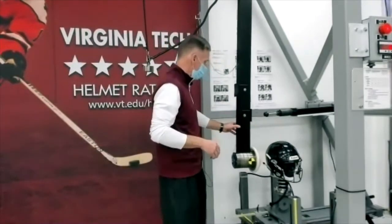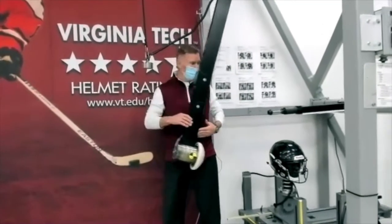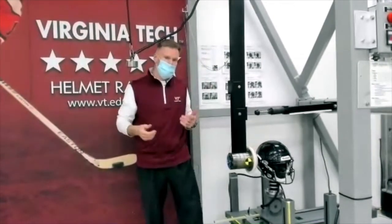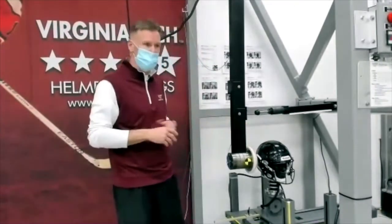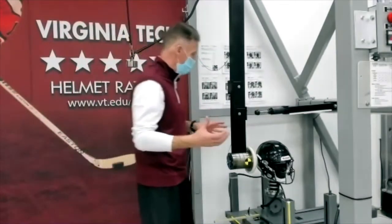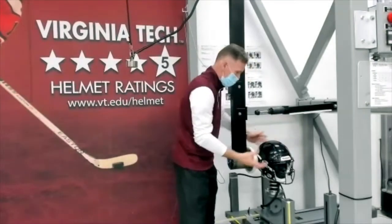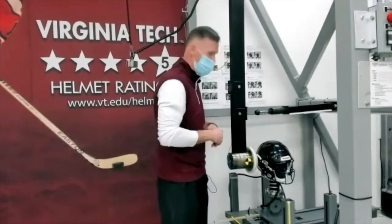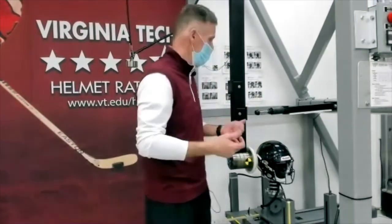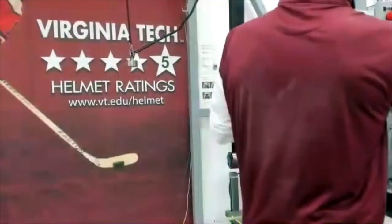The nice thing about the pendulum impactor is if we take this up to the same angle every time, we should get a nice reliable velocity at impact. Other test devices use air pressure, which isn't as consistent. And so we like to use the pendulum. Again, another thing that's really nice is once we get it on the helmet and set up in the right spot, it's nice and consistent with other people running the test, because really the head form's in the right place. You just put the helmet on, strap up the chin strap, and away you go. All right, so we're going to run a sample here for you.